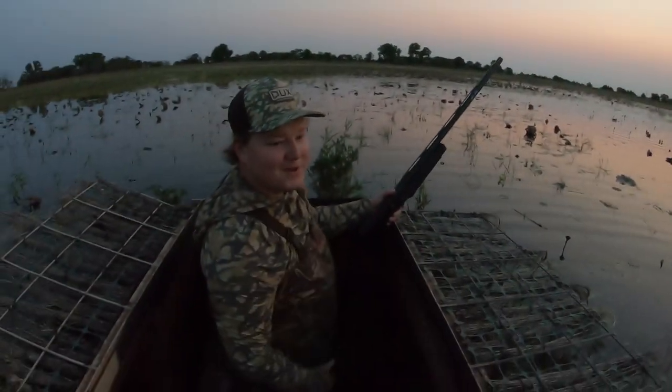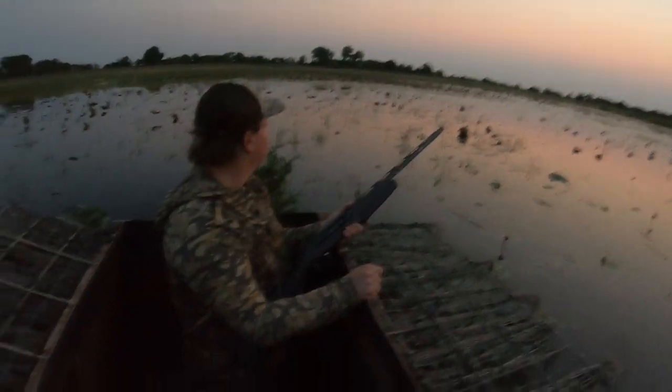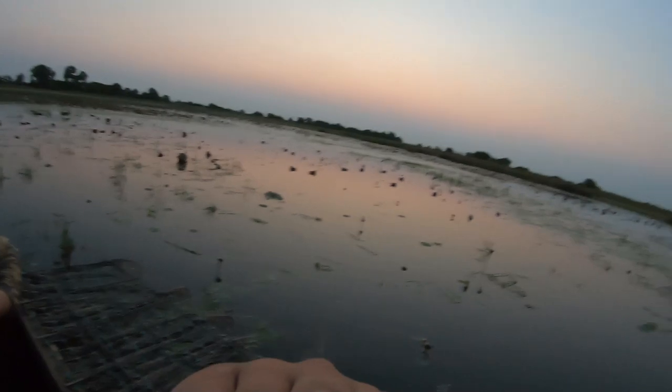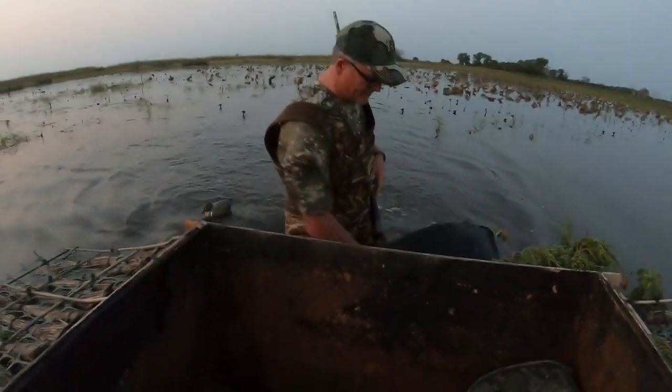Everybody's letting them eat now. There's more. We're seeing more birds than I figured we would. Yeah. No, this is good. This is awesome. Got them both, huh? There's one more. Oh, good dog. There we go.